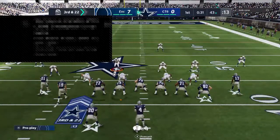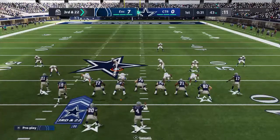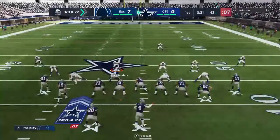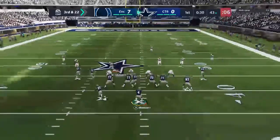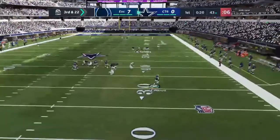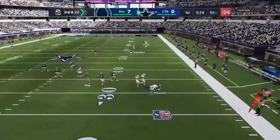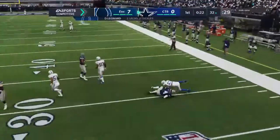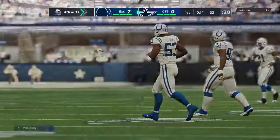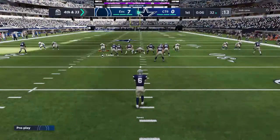Incomplete pass. 3rd and long for Prescott. Eluding the pressure right, and he's going to have to eat this one as down he goes. Darius Leonard able to get in there for his 2nd sack of the afternoon. So on 4th down, here's Chris Jones to punt it away.